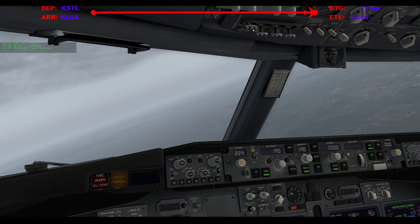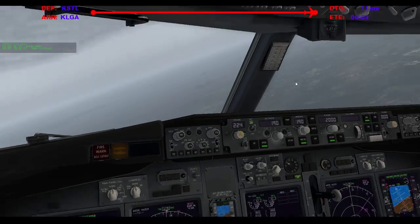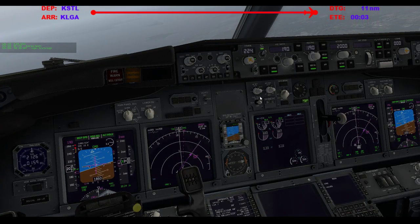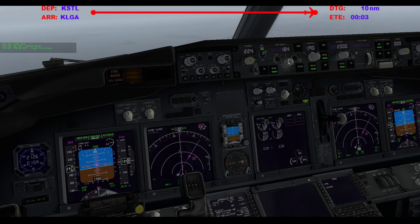Delta 213, I don't have you on radar. Should I put a squawk code of 7600? Localizer. 213 squawk 6644. Roger, squawk 7600.